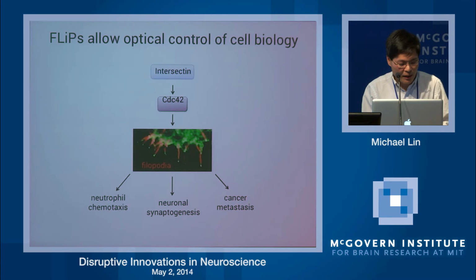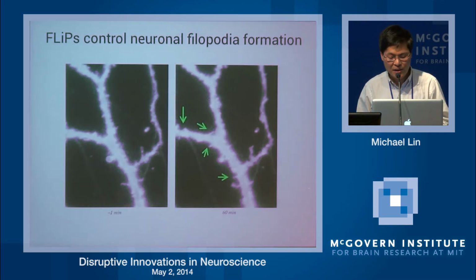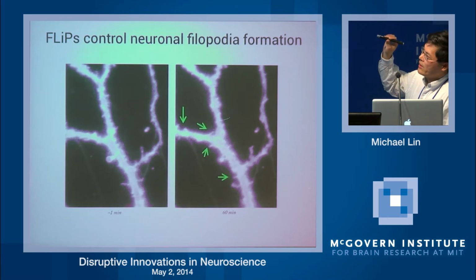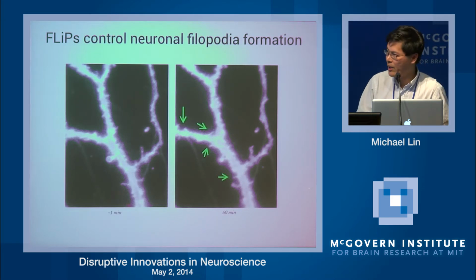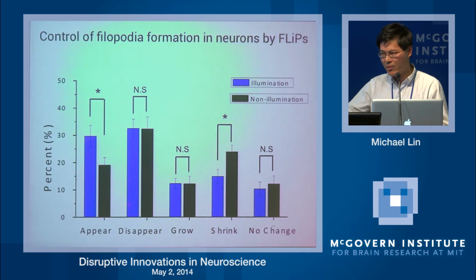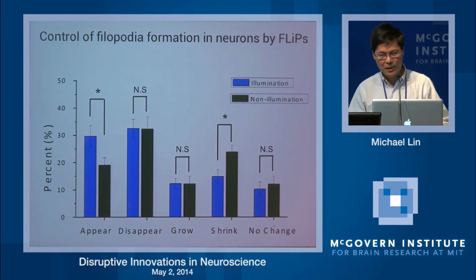So because filopodia are believed to be the predecessors of synapses, we took a developing neuron of 14 days in vitro and illuminated part of its dendritic tree. And you can see the formation of filopodia after illumination. But of course, there's a lot of filopodia formation going on at baseline, and so to do this well, we had to do it in a blinded manner.